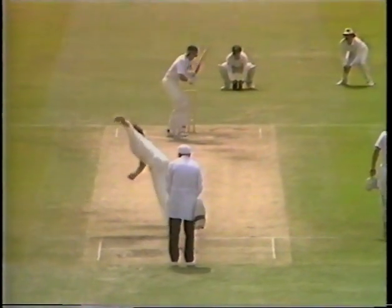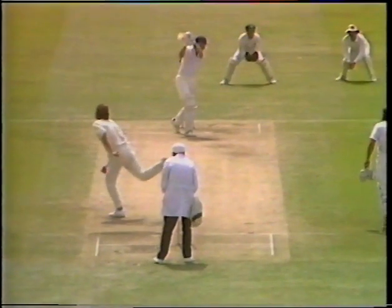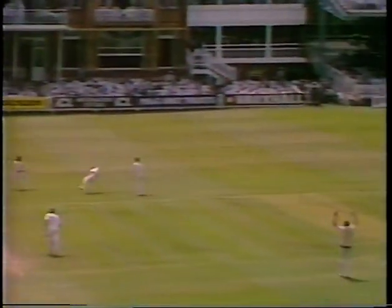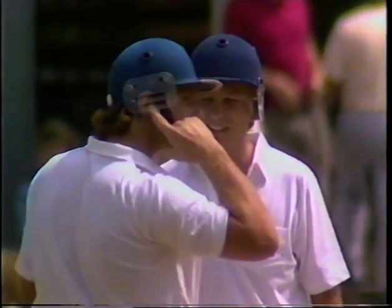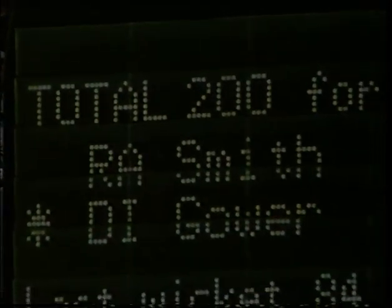200 up. Well, you flash hard. And he certainly flashed at that. It nearly took Steve Waugh's head off. And the 200 comes up.